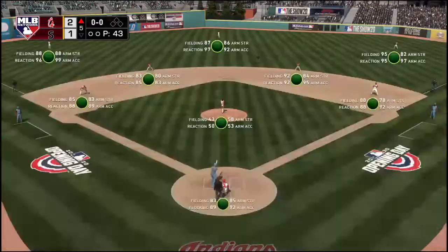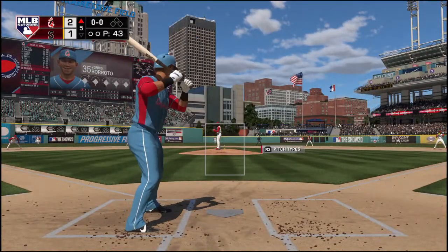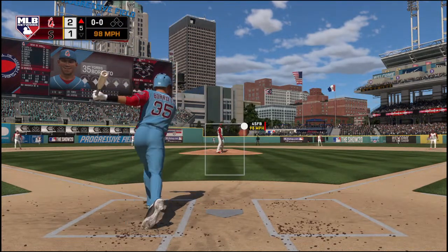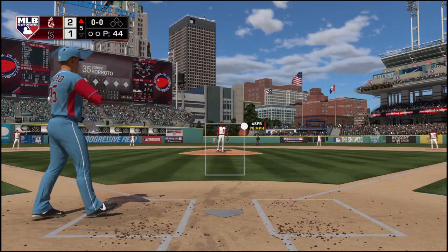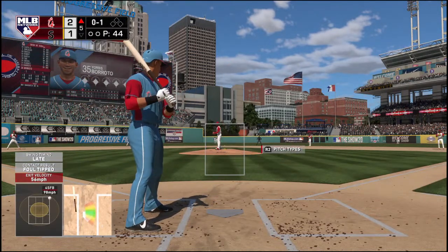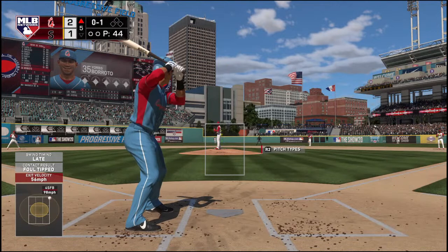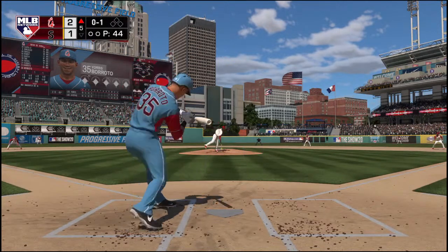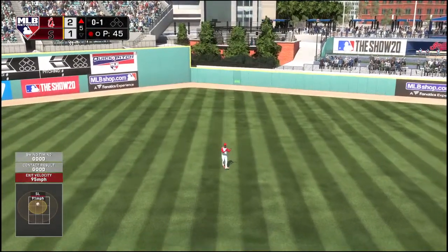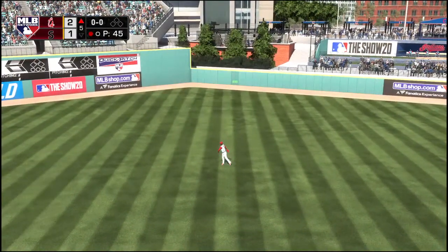Now to the plate, number 35. He'll start off the 5th in this one. From the stretch, here's the pitch. Está bateando Yorby Borroto, siguen ganando los Tigres. The 0-1 delivery. Line towards center field. Number 7 is there, and he has it for the out.